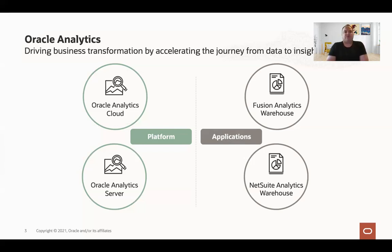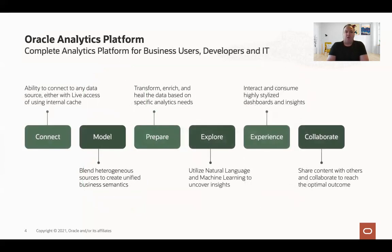But let me focus on Oracle Analytics Platform in the cloud. And for your information, Oracle Analytics Server has the exact same capabilities should you wish to deploy this in your own premises, in your own data center. So Oracle Analytics Platform really provides the complete platform for business user, developer, as well as IT.